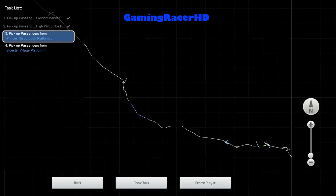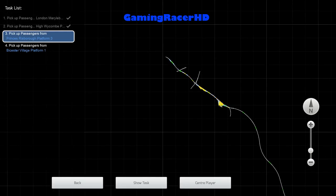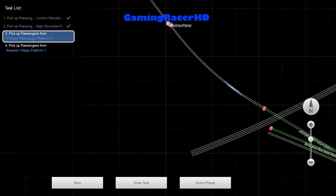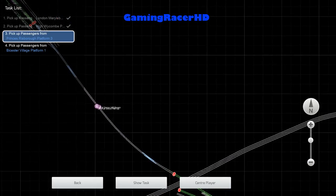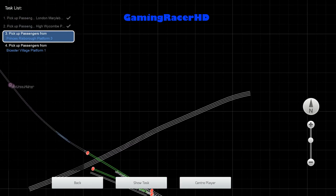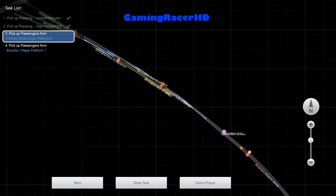So you go from London Marylebone all the way to Birmingham Snow Hill, which is over here, I'm guessing. There it is, Birmingham Snow Hill. And Birmingham Moor Street, platforms 1 and 2 are here, and 3 and 4. And I'm guessing these tracks, which are not labelled, are the West Coast Main Line, which is probably going to Birmingham New Street, I'm guessing.